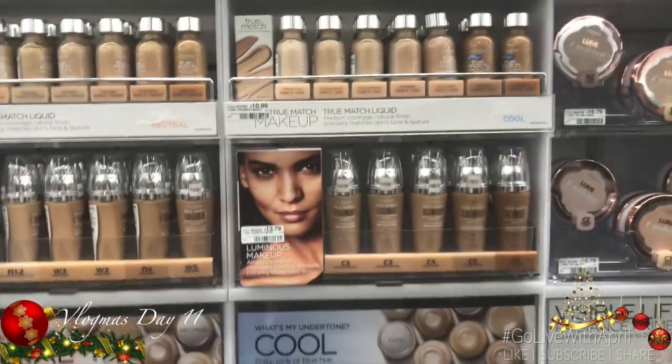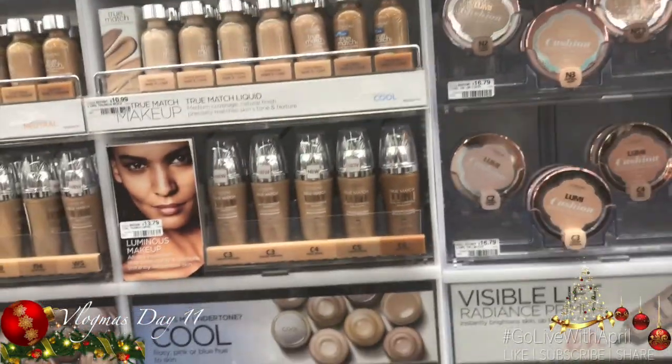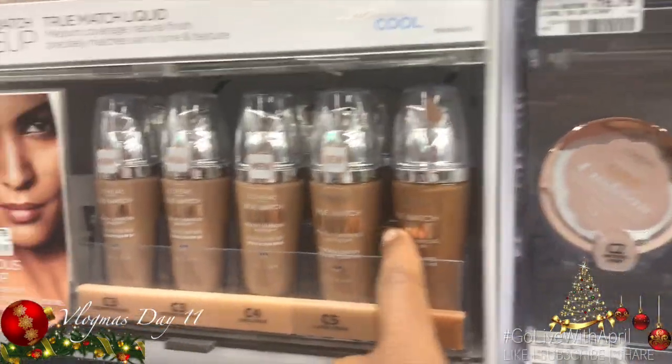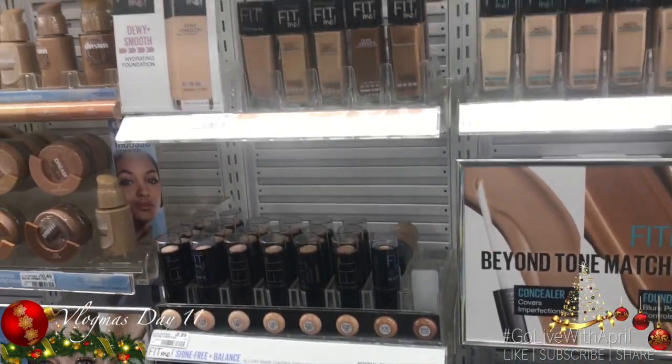Yeah. Because I think we're going to do the L'Oreal Lumi, because you have pretty drier skin. Yeah. But then it gets oily in the middle of the day. Because they have different textures. Like the matte and poreless, and the dewy and smooth.